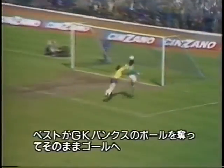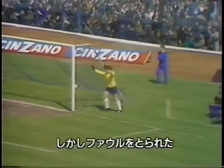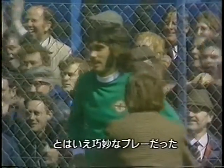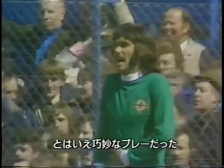Banks being driven left, and was that a foul? The whistle hasn't gone. Best, and a foul given. Fascinating piece of football thinking by Best.